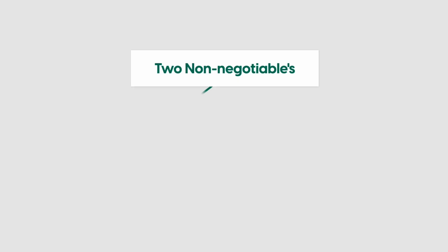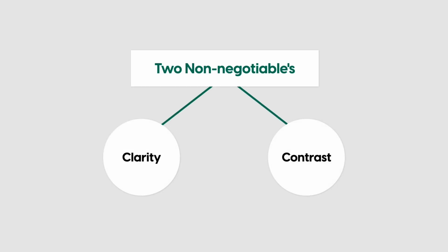You can design every graph, chart, or illustration with 2 non-negotiables: clarity and contrast. First, make sure your visual passes the glance test. Anyone should understand what it's saying in 3 seconds or less. No squinting at tiny labels, no hunting for the key point, no confusion about what they're supposed to see. If your prospect has to work to understand your visual, you've already lost them.